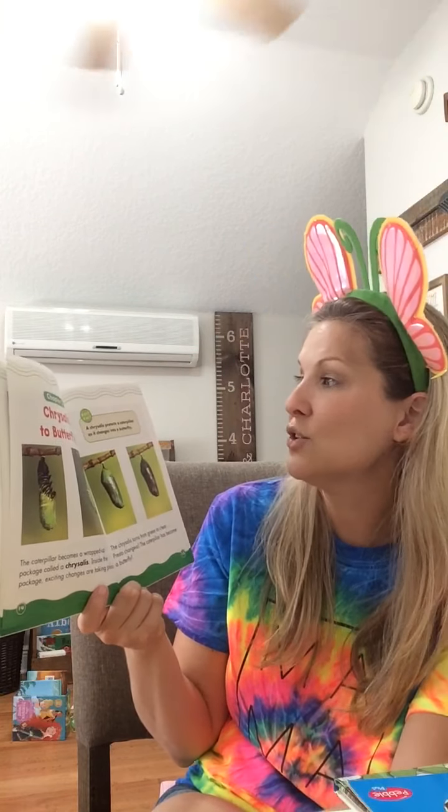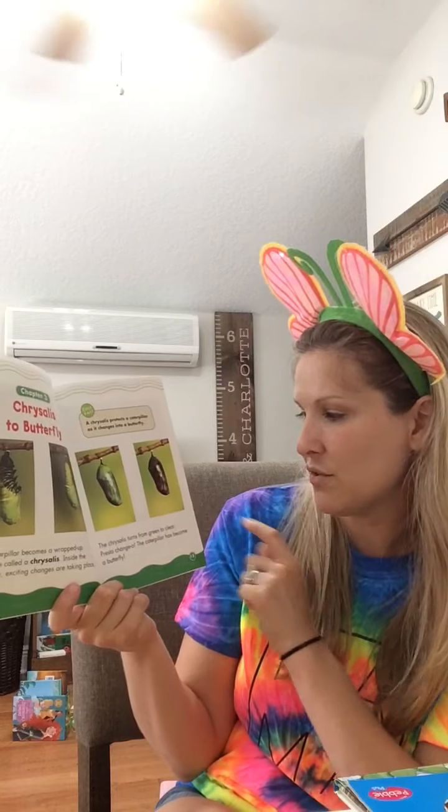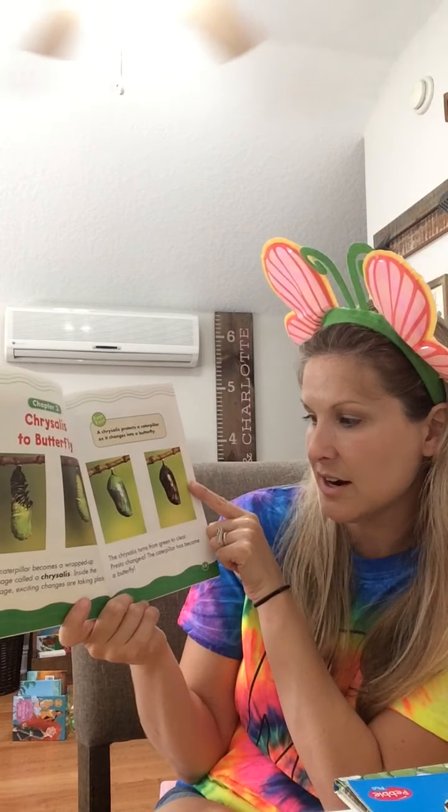Wow, here we go. Chrysalis to butterfly. Chapter 3. The caterpillar becomes a wrapped up package called a chrysalis. You might have heard pupa before. Inside the package, exciting changes are taking place. A chrysalis protects a caterpillar as it changes into a butterfly. The chrysalis turns from green to clear.